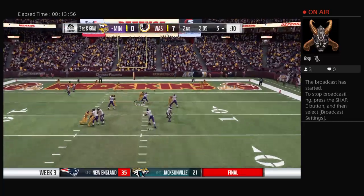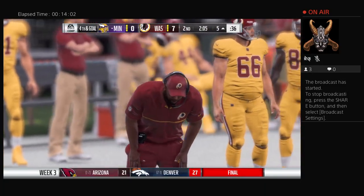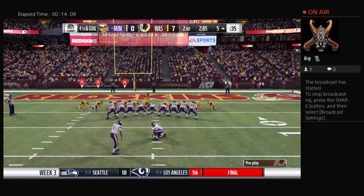Here's Foles. And this is going to be incomplete. Let's give this defense some credit now. They let the guys get downfield. But when push came to shove, they stood their ground. And now they'll likely force a field goal attempt.